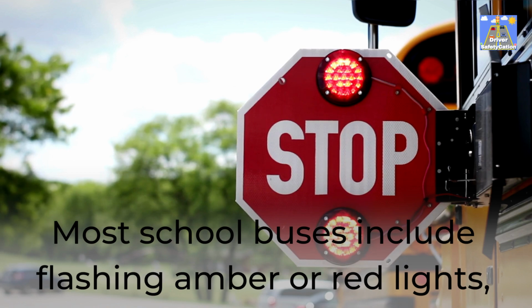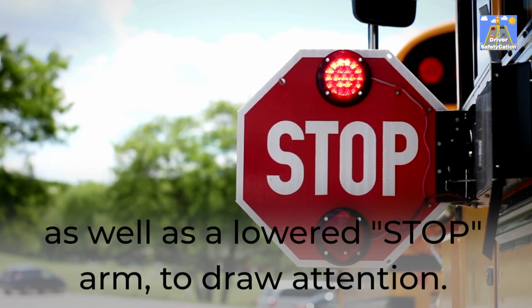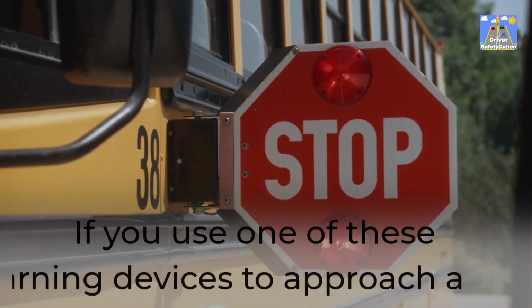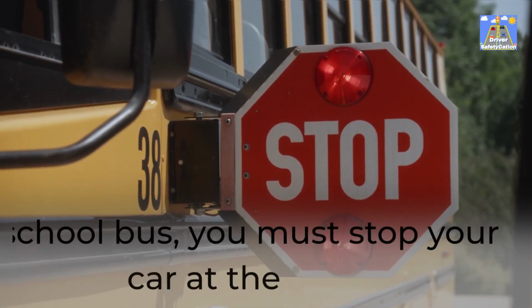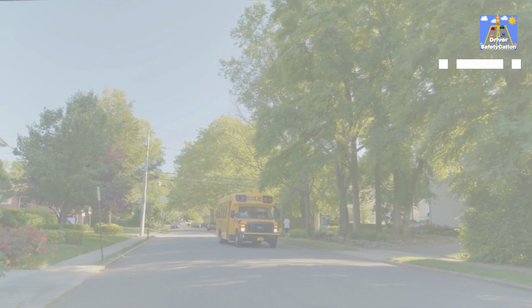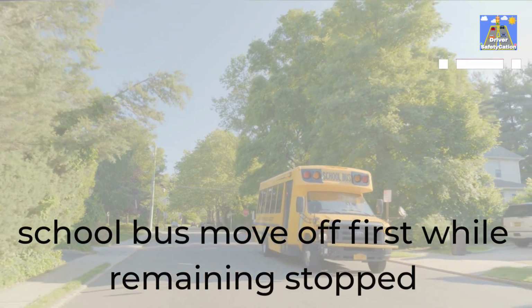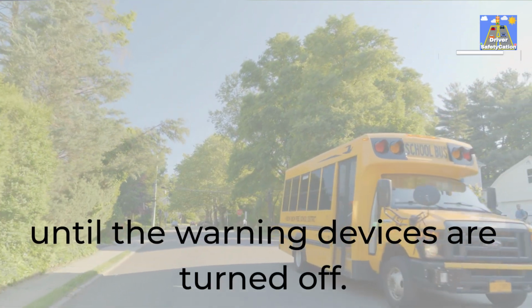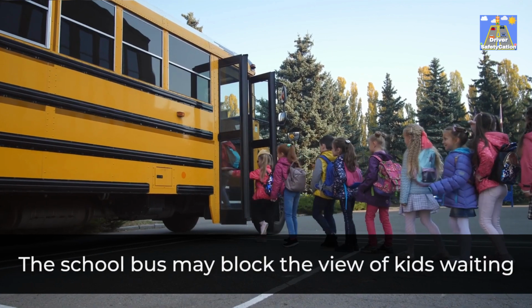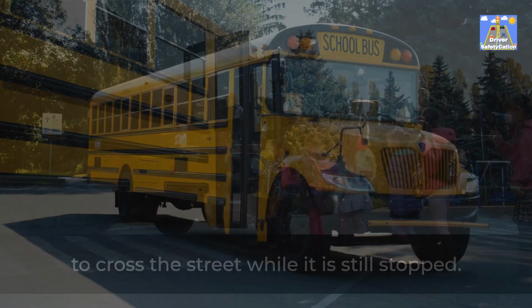Most school buses include flashing amber or red lights, as well as a lowered stop arm, to draw attention. If you approach a school bus using one of these warning devices, you must stop your car at the minimum distance necessary. Continue to surrender the right-of-way by letting the school bus move off first while remaining stopped until the warning devices are turned off. The school bus may block the view of kids waiting to cross the street while it is still stopped.